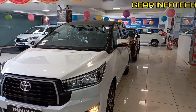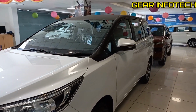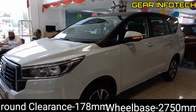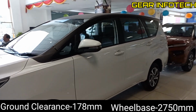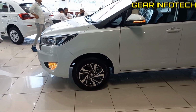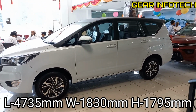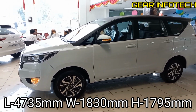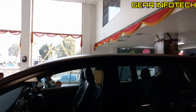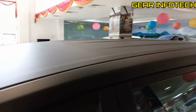Now this car has a separate fan base if we compare it with other vehicles. Of course, with the Hycross also. Now the side dimensions are right on your screen over here. You can see the black roof right here, which is seriously very good.